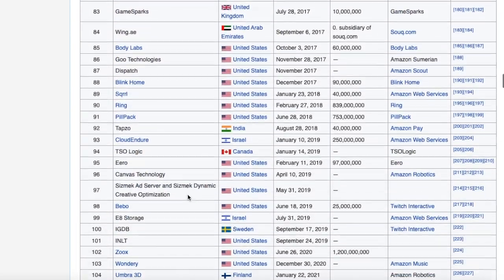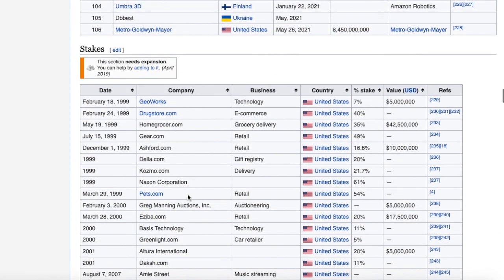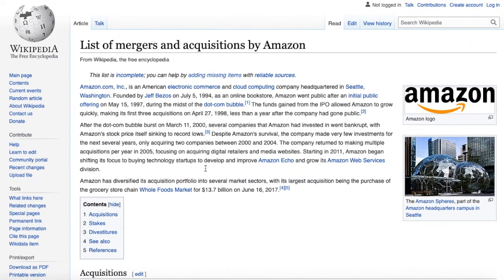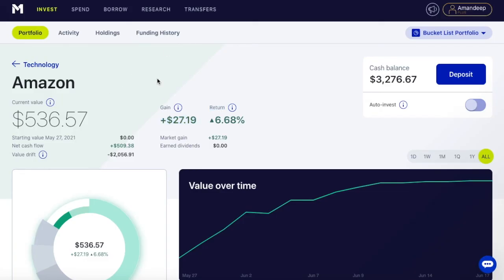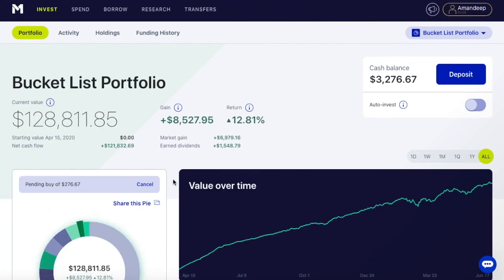But as we can tell, there's over 100 companies that this company owns, and that doesn't even include all the companies that they have a stake in. So guys, there's just a lot of companies that Amazon has acquired over the years, or has a stake in. But these are basically the 5 different companies, guys, that I am going to add a position to in this portfolio throughout the rest of this month.